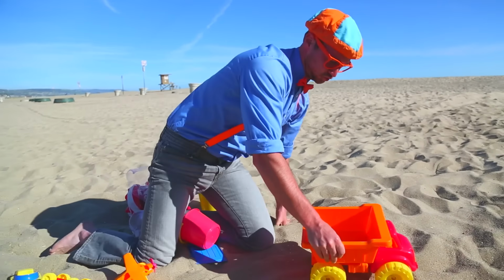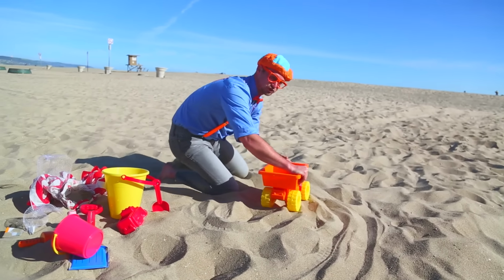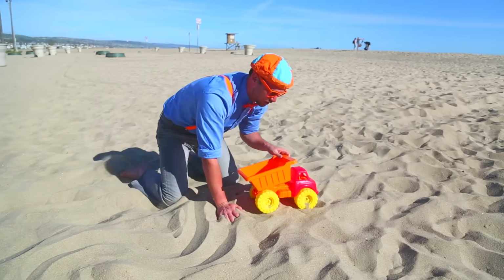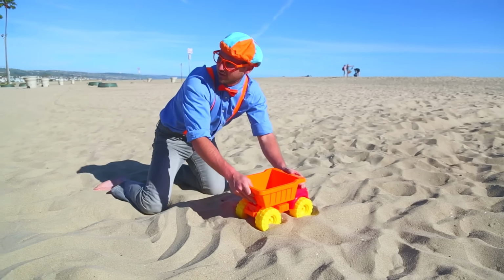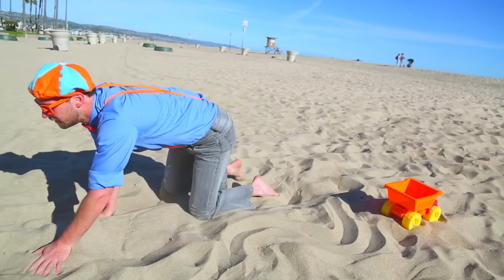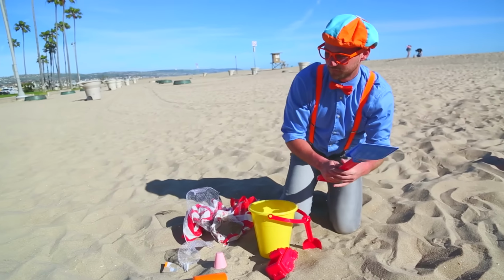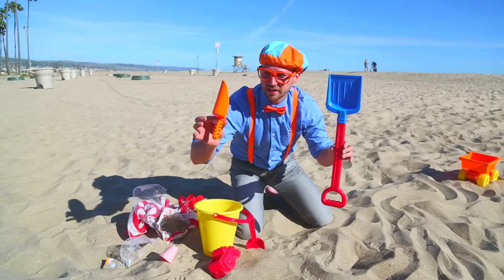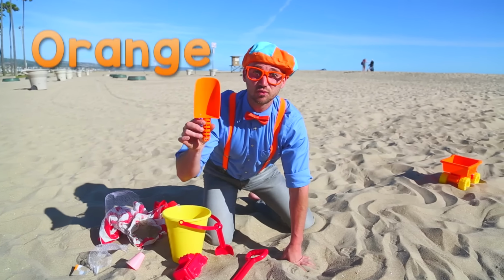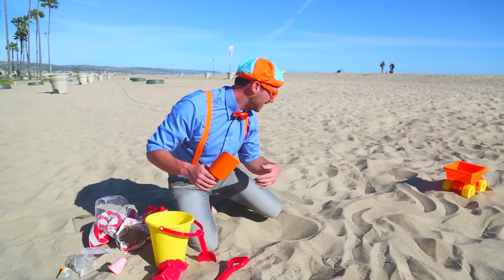Come over here. Let's put the dump truck right here. Okay, and I need a scooper. Come on. Okay, should we use this big shovel or this orange hand shovel? Let's use this orange one because it's the color of my suspenders and bow tie.